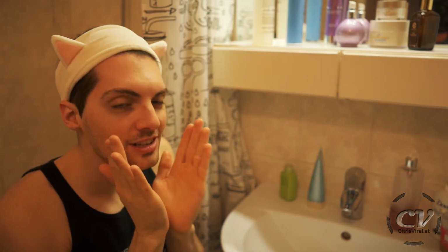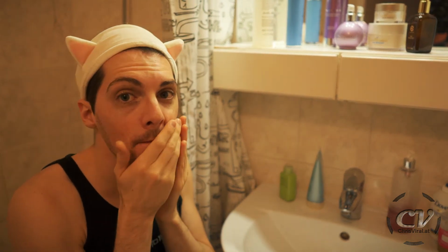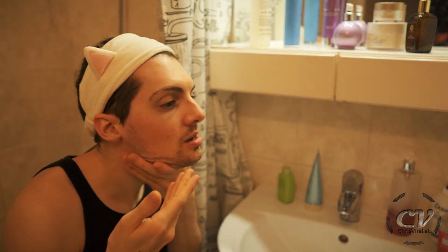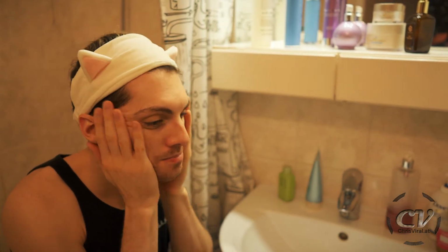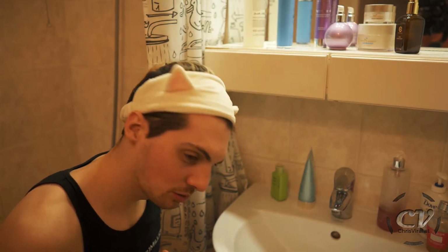So we have arrived at step number 9. And I would recommend, if you have the time, just wait between each step a few minutes so that the skin has the time to absorb the product. I mean, if it's not possible, then just layer it. Let's get to the oil.